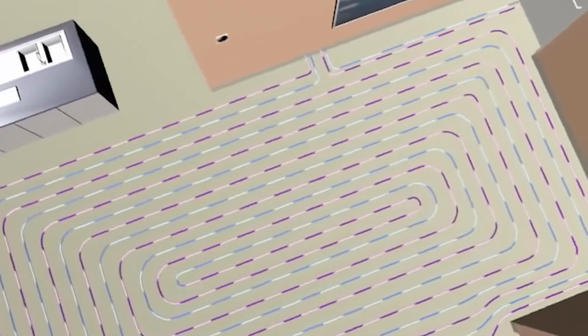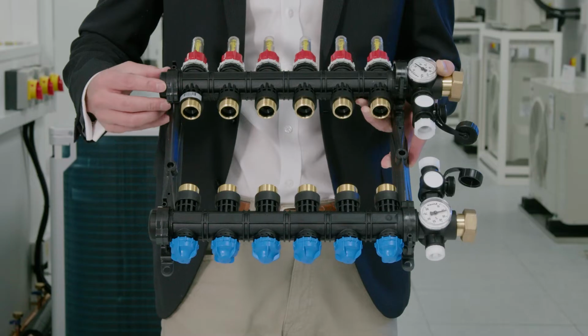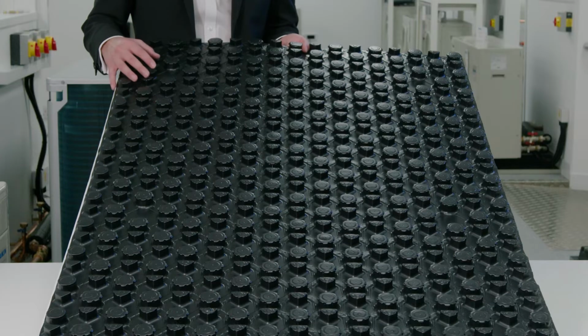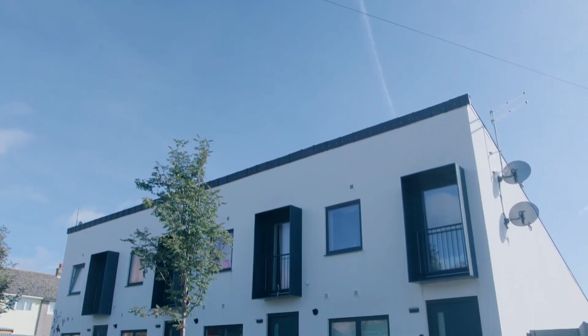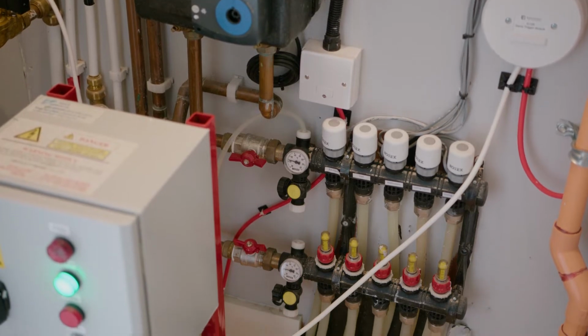aesthetically pleasing. We produce a wide range of underfloor heating products, which include underfloor heating pipes, designed for both low and high temperature hot water, manifolds, actuators, floor panels, and underfloor heating controls and thermostats. Let's now visit a finished property where Daikin underfloor heating equipment is installed and is being used for space heating.